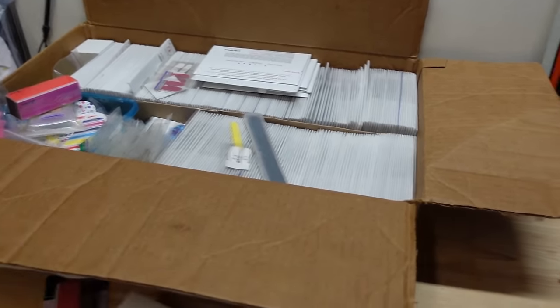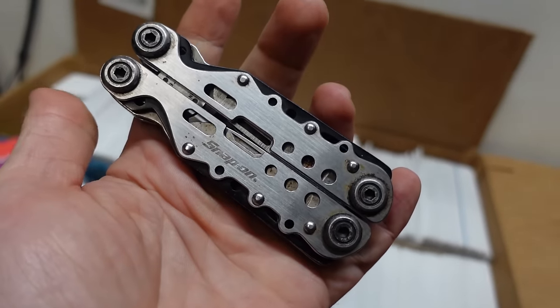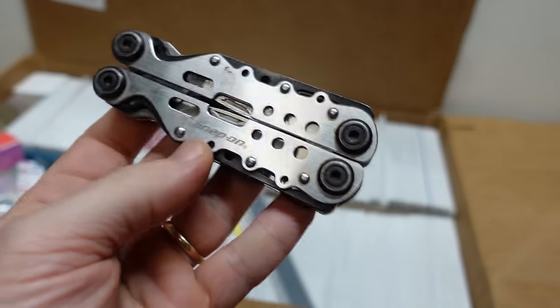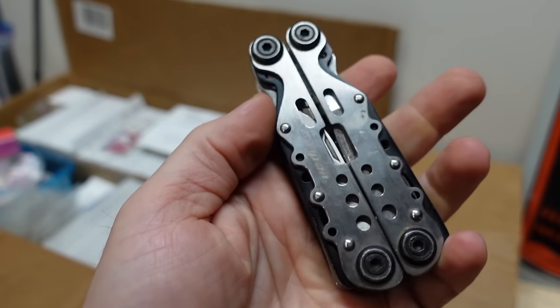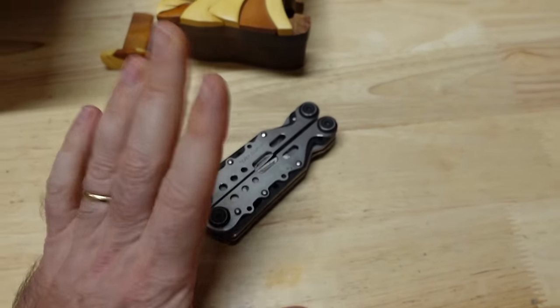But these right here, oh, and this. The Snap-on multi-tool right here. Really thought this thing would probably be worth 50 or 60 bucks. It's not. It's worth about 20 bucks. I only paid 5 bucks for it, so I'll take 20. But, you know, these right here, some of them are worth a lot. When it comes to the Snap-on, this model itself is actually not that expensive.